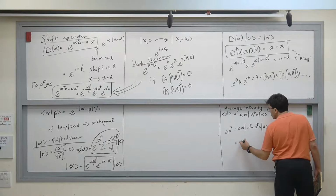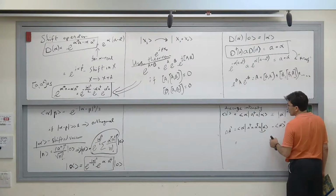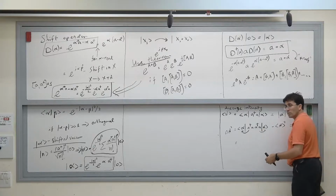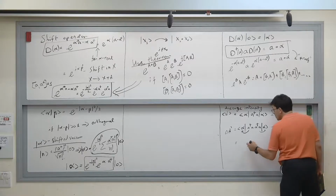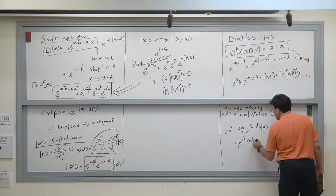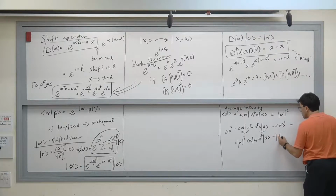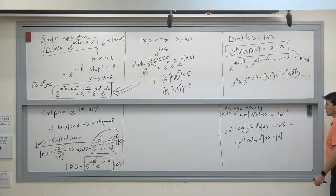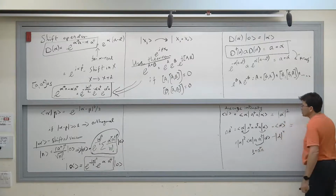So what can I do? Well, it's easy. I can operate this once here, and I operate this once here, that's fine. But then I have them in the wrong order. So what do I do? I use the commutator to get them in the right order. So we will have alpha absolute value squared times alpha a dagger alpha minus alpha absolute value to the 4. It was squared, but then we had it squared again. Now this is 1 plus a dagger a, using the commutator.